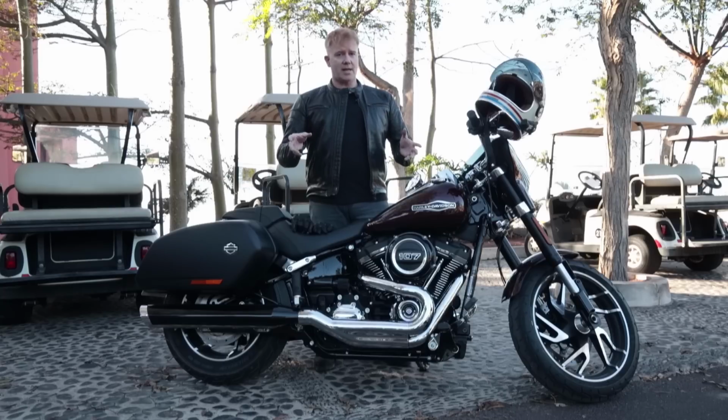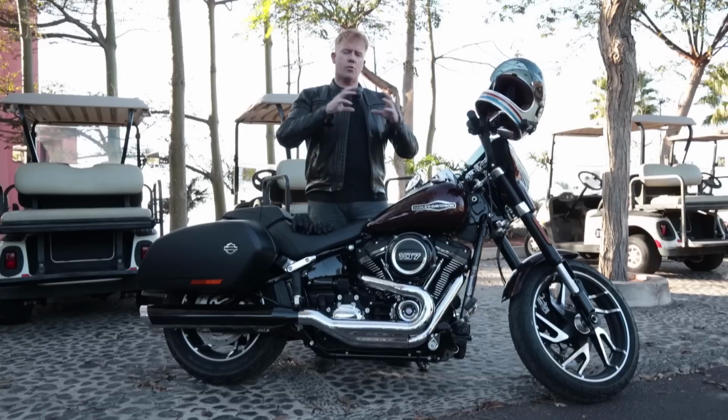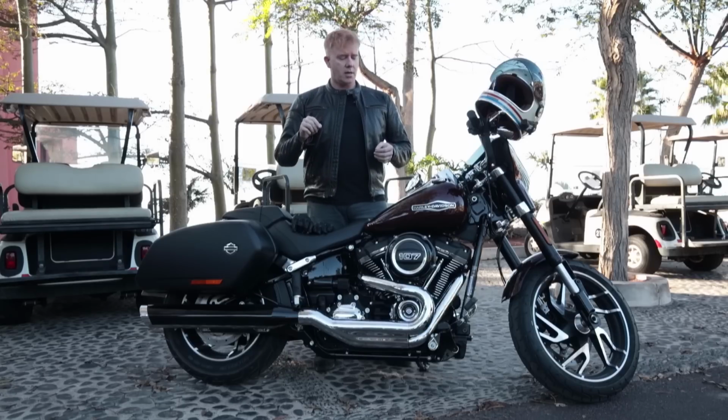You might get on with the levers, but I like that level of adjustment to suit my needs. But I'm nitpicking now for any other issues with this bike. The power comes in really nice and low, a broad spread. It runs out pretty quick at the top of the rev range, so you have to be ready to change gear. You have to be on top of it on this bike. But physically, quite small, quite compact.